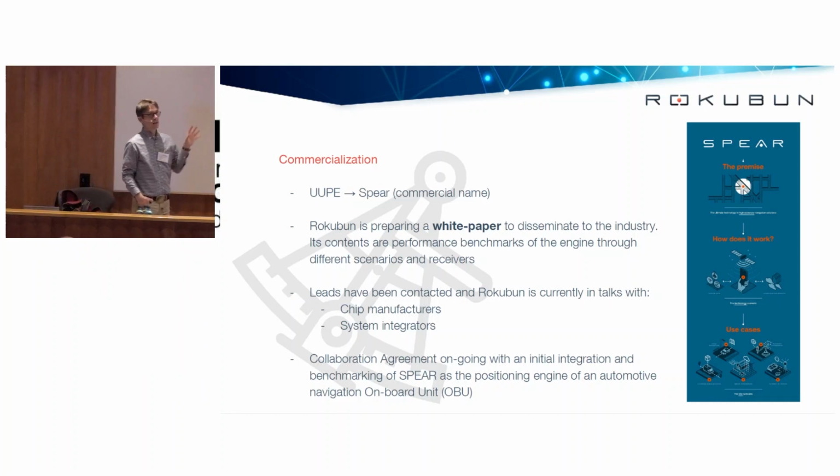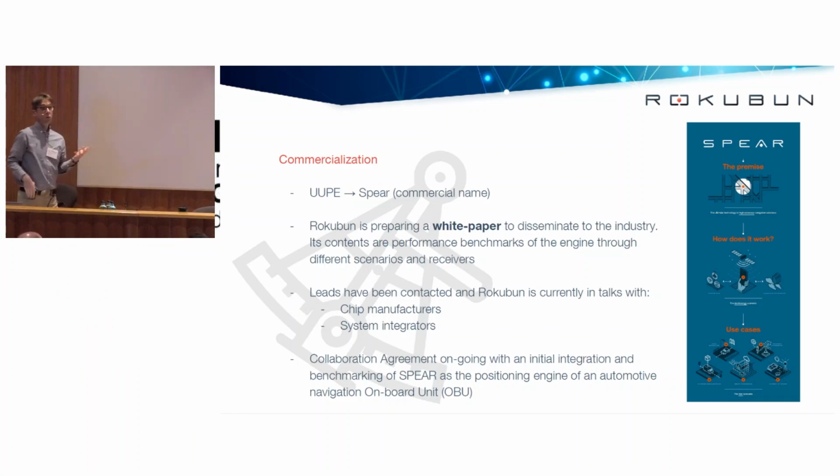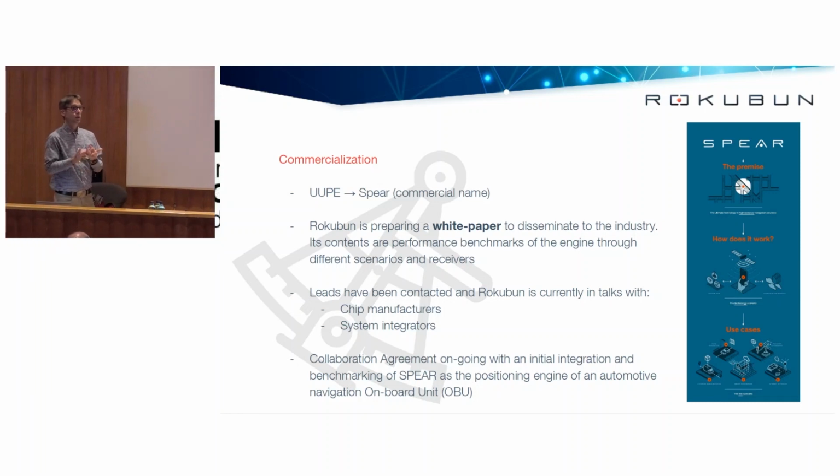And all the validation testing that we've been performing in Union is actually being used to prepare a white paper. A white paper is a document that we are using to approach the industry and say, hey, this is the accuracy you can get in this scenario and this other scenario with this platform or this other platform. So we are taking this tool as a means to prove the accuracy and the availability of this algorithm, because there is actually some need of that.